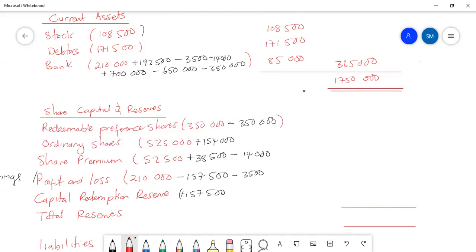So for redeemable preference shares, 350,000 minus 350,000, we get zero. Because we have redeemed these preference shares, meaning they no longer exist because we have bought them back or repurchased them from preference shareholders.